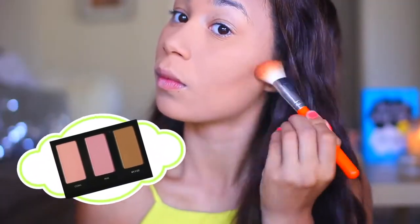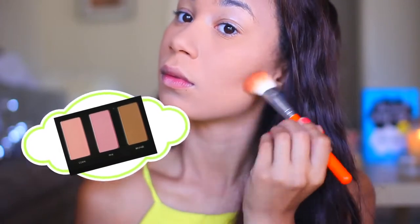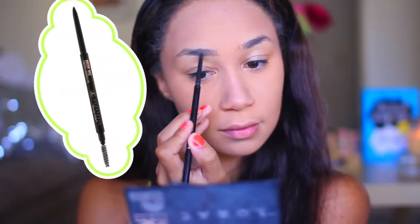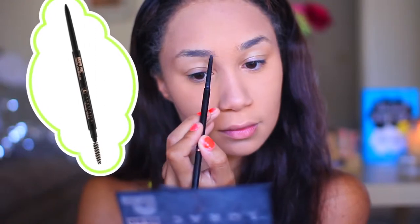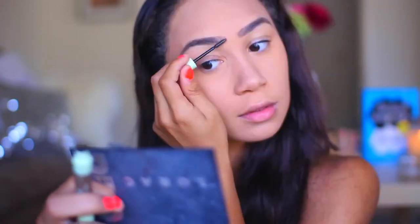Now I'm gonna go in and bronze my cheeks because Iggy Azalea in the photos from Fancy had really bronzed and contoured cheekbones, so I'm gonna make sure that mine are just like hers. Okay guys, now it's time for your eyebrows, and this is super important because if your eyebrow game isn't strong, how can you be fancy? You're just gonna feel unfancy. And that can't happen, guys.